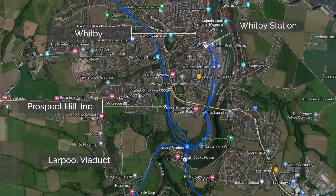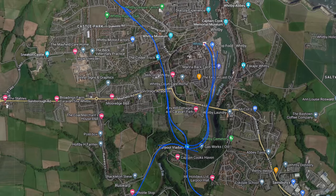And of course, services leaving Whitby Town went around this curve and climbed this huge ascent up towards where the junction is at the top. So I'm going to pick up where we left off last time and try and trace this former track bed down into Whitby Town.